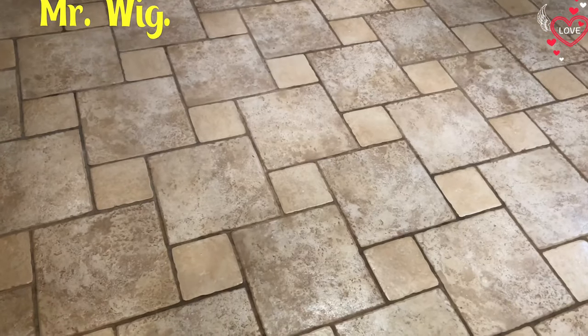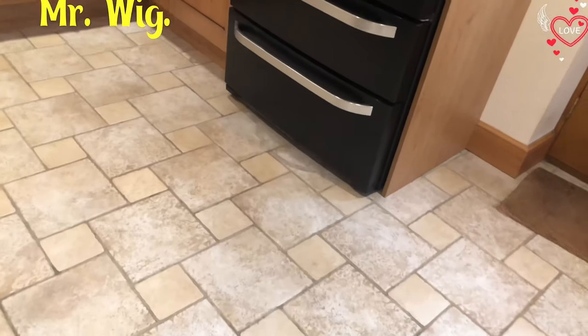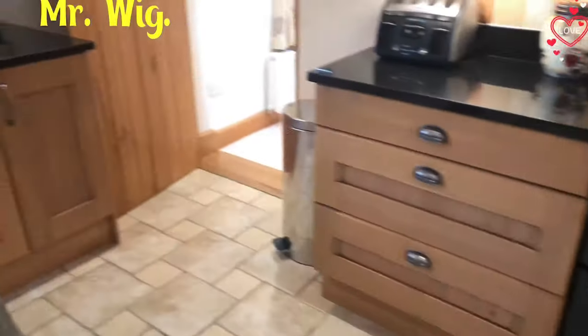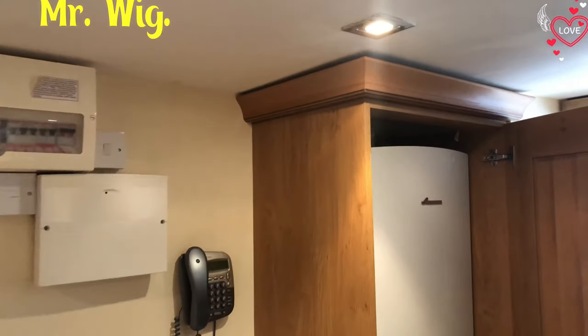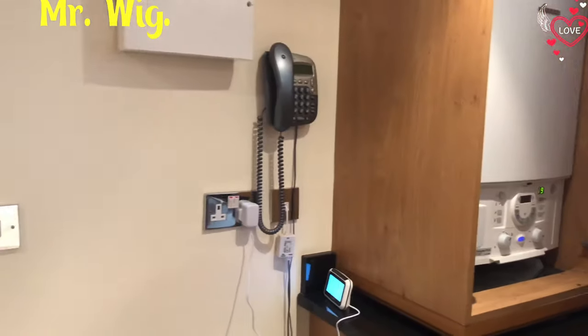So beautiful. I wonder if it's stone or tiles. I reckon it's tiles, maybe I'm wrong. They imitate the stone. Beautiful. I think the boiler arrangement's in here by memory. So it is on a separate unit, with separate electrics. So everything is separate to the main house.